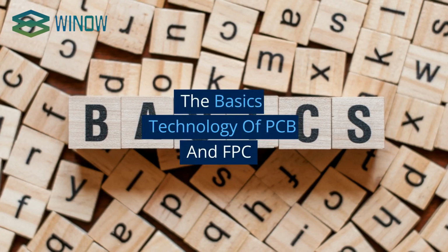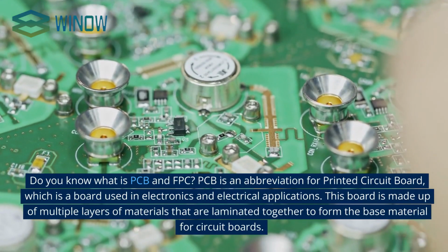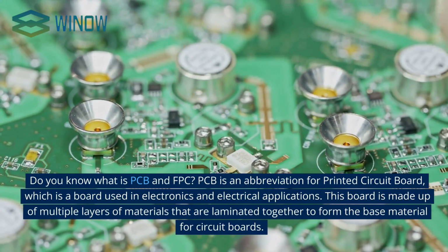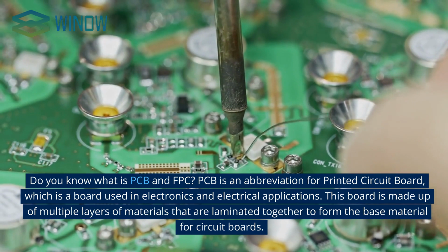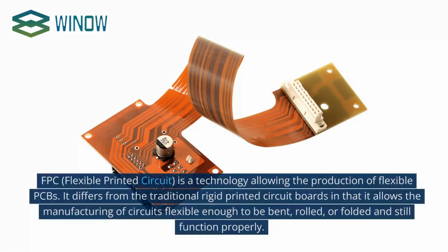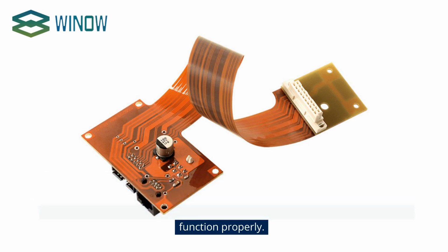The basic technology of PCB and FPC. Do you know what is PCB and FPC? PCB is an abbreviation for printed circuit board, which is a board used in electronics and electrical applications. This board is made up of multiple layers of materials that are laminated together to form the base material for circuit boards. FPC, flexible printed circuit, is a technology allowing the production of flexible PCBs. It differs from the traditional rigid printed circuit boards in that it allows the manufacturing of circuits flexible enough to be bent, rolled, or folded and still function properly.